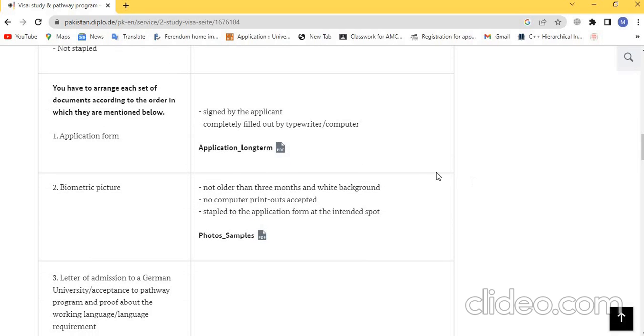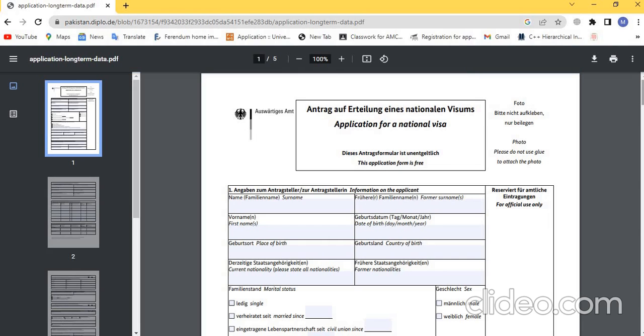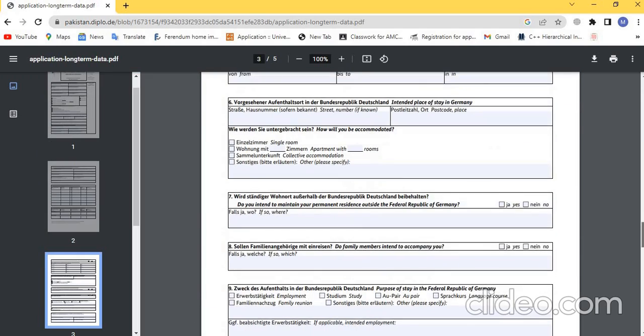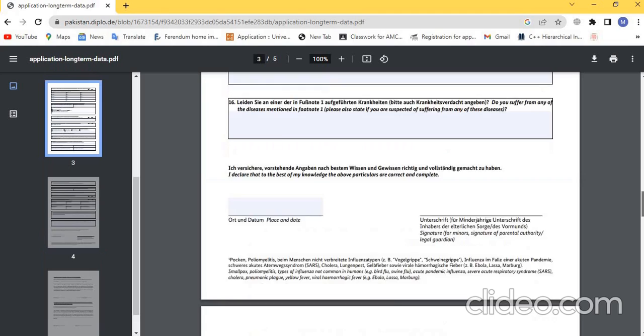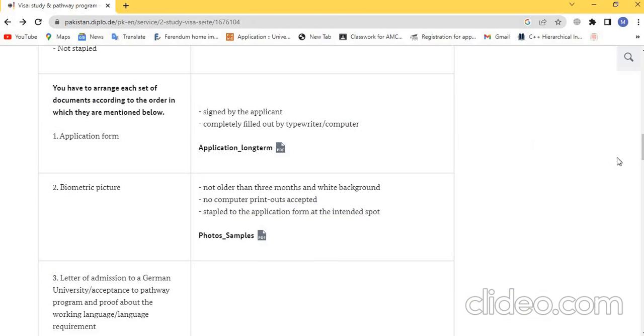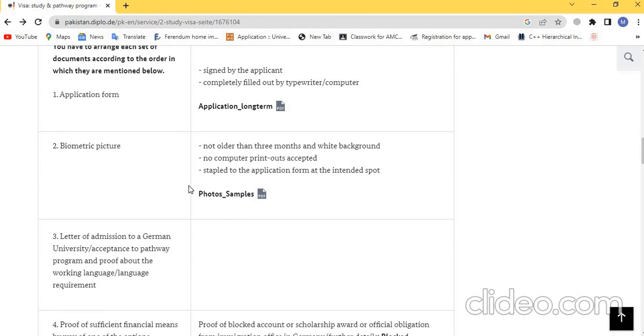After that, the second thing which is very much mandatory here is the application form. You just need to click on it here. Okay, this is the application form. You need to write it very carefully. In this video I'm just going to tell you the requirements casually, not thoroughly. You need to visit this website. After that, you need a biometric picture. Two biometric pictures would be far enough.